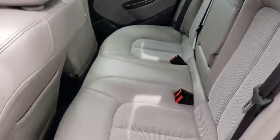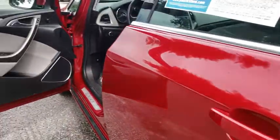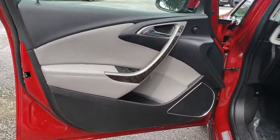bucket seats. If affordable style and reliability are what you're looking for, this vehicle couldn't be more perfect. Drive it today.